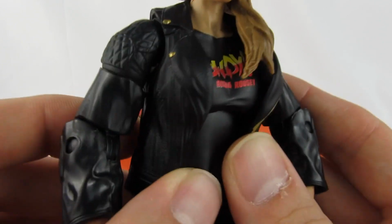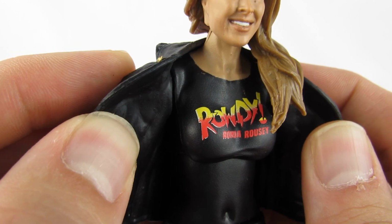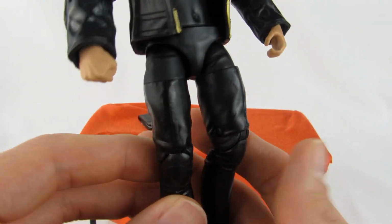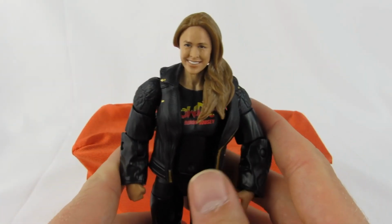Now looking closely at the detail, the molding on this jacket's great. The little gold accent's awesome. And this black shirt, along with the Rowdy painted on in two-tone yellow and red, looks awesome underneath. She has these black leatherish type pants. And overall, I think this is an awesome Elite and truly underrated in my opinion.